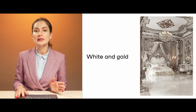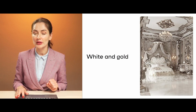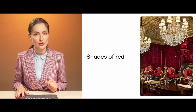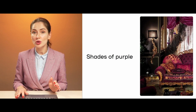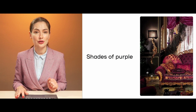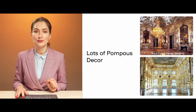So, here we see the classic Baroque pairing, white and gold, and it's clean but still extremely luxurious. Red was another popular Baroque color, powerful, emotional, and rich, often used in textiles or on walls. Purple tones were associated with nobility and elegance. They added depth and drama to interiors. Greens were often used in combination with gold, adding freshness and contrast.